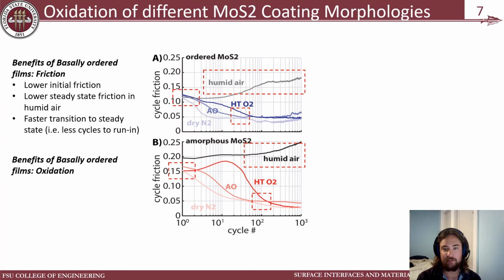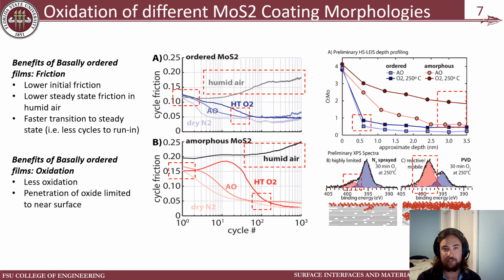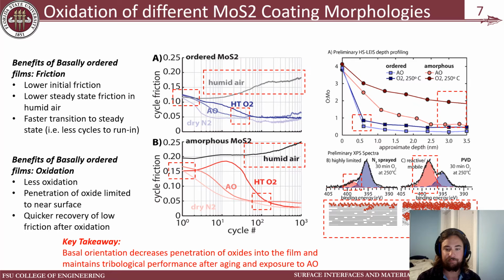And the reason behind this is that this basal orientation for these nitrogen sprayed coatings really limited oxidation to the surface, whereas these amorphous coatings allowed for oxides to penetrate much deeper into the coating, especially after exposure to high temperature oxygen. So the mental model we can now think about is that this basal orientation limits oxides to the surface, whereas amorphous PVD coatings allow for oxides to penetrate much deeper into the coating.